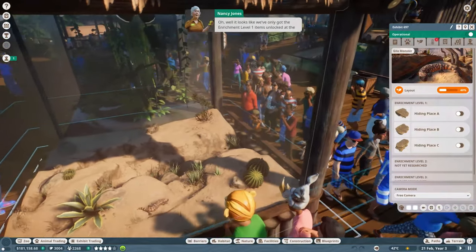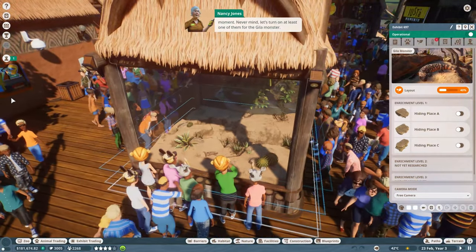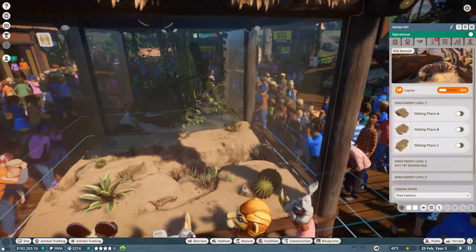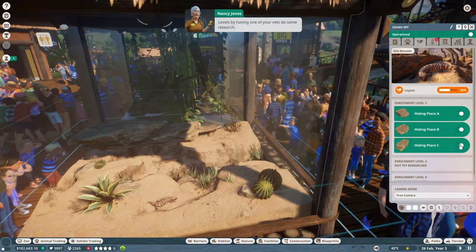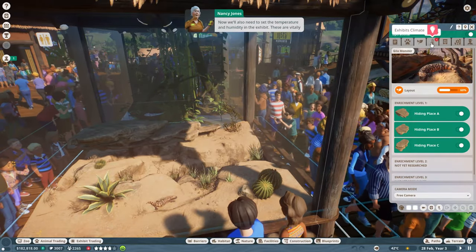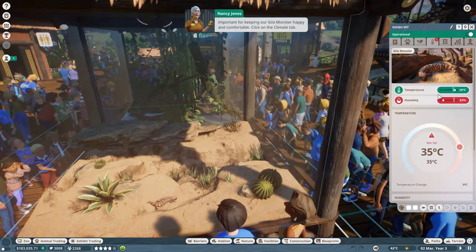Oh, well, it looks like we've only got the Enrichment Level 1 items unlocked at the moment. Never mind, let's turn on at least one of them for the Gila monster. As I'm sure you know by now, you can unlock more enrichment levels by having one of your vets do some research. Now we'll also need to set the temperature and humidity in the exhibit. These are vitally important for keeping our Gila monster happy and comfortable.